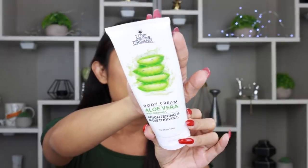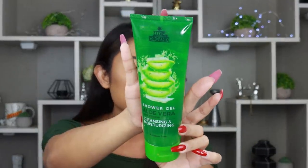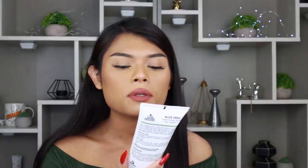Alright, mga girls, I just talked about the Luxe Organic Aloe Vera Bath Line, the entirety of it. Let me just rank these products. You know what? I would highly recommend the aloe vera body cream, definitely get this. So good. Next would be their shower gel, the Luxe Organic Shower Gel Aloe Vera. Then last would be the body scrub.